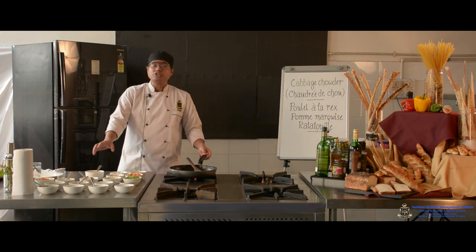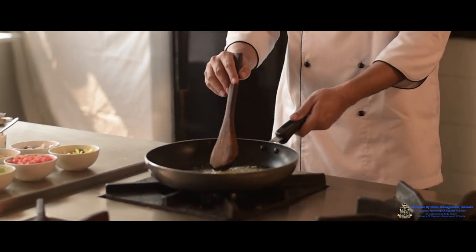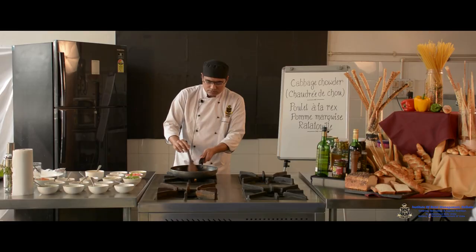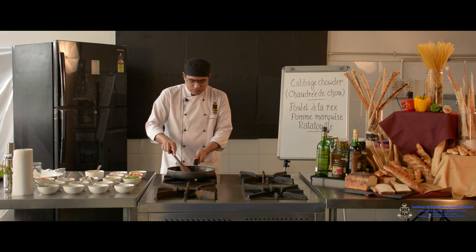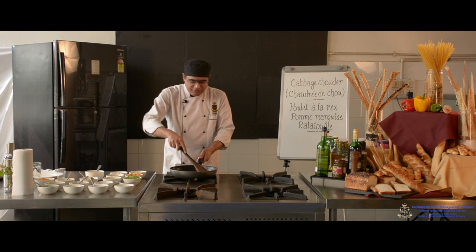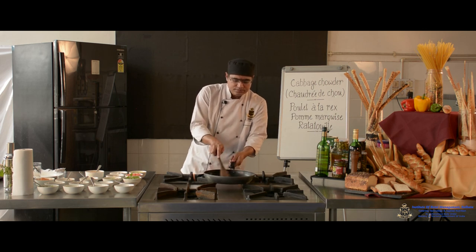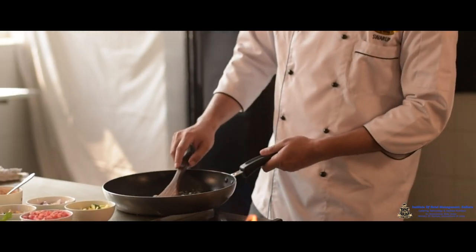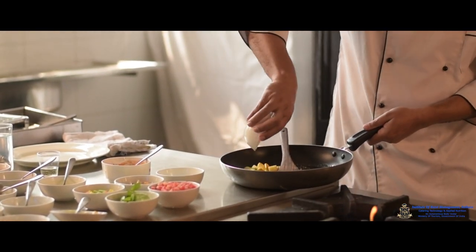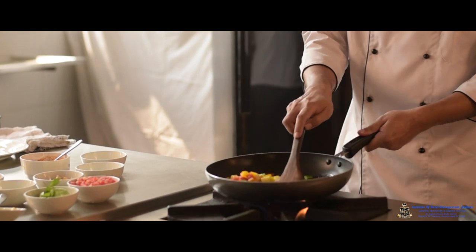Since we are using a tomato concasse, we can give the garlic a light brown color. Not burnt brown, but light brown. So slowly the flavor is getting developed. We can get a very nice flavor of garlic being processed in the cooking medium. So we have got the color. Now we'll be adding the ingredients one by one. The raw ingredients first.